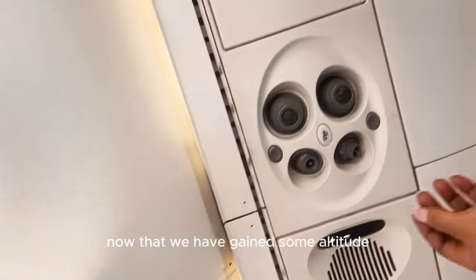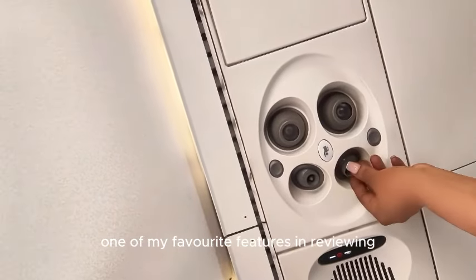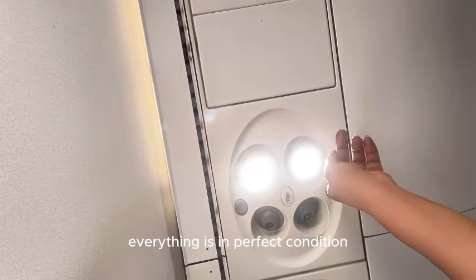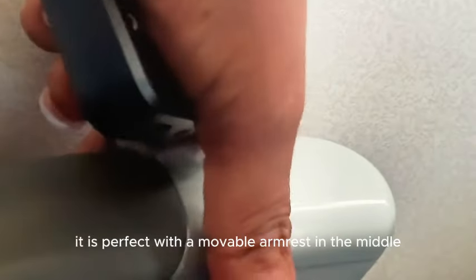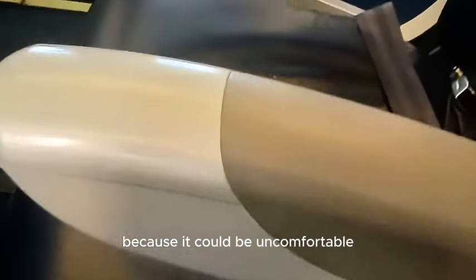Now that we have gained some altitude, let's continue with our tour. One of my favorite features in reviewing airlines is the individual overhead air vents, and this one works fine. Everything is in perfect condition. The recline function button works fine. It's perfect with a movable armrest in the middle, but I wouldn't recommend reclining your seat because it could be uncomfortable for the person sitting right behind you.